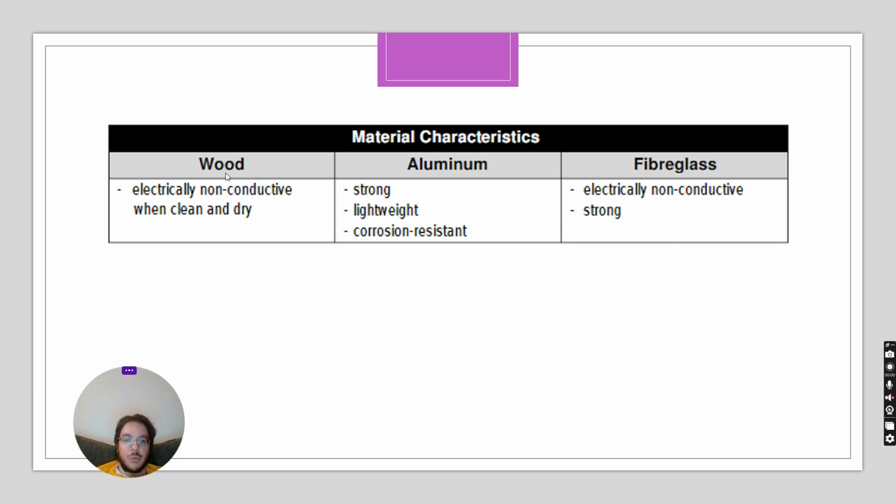Now, ladders can be made of wood, aluminum, or fiberglass. Now, fiberglass is the best because it does not conduct electricity, and it's very strong. Well, aluminum is good too. Aluminum ladders are much lighter than fiberglass ladders, but they do conduct electricity. And so wood does not conduct electricity, and it's really cheap, but wooden ladders can break, especially homemade ones. You can't really buy wooden ladders, but you can buy aluminum and fiberglass ladders.